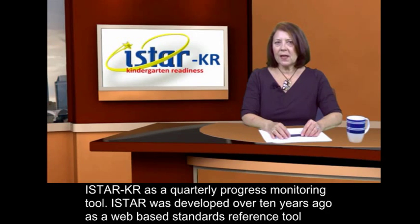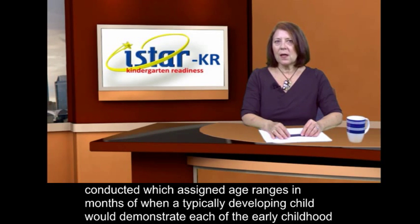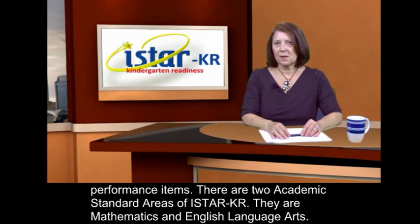ISTAR was developed over 10 years ago as a web-based standards reference tool reflecting child skills from birth to 10th grade. ISTAR KR is a revision of the original ISTAR Early Childhood Performance Items based on the results of a 2006 reliability, alignment, and validation research. In 2009, standardization research of ISTAR KR was conducted, which assigned age ranges in months of when a typically developing child would demonstrate each of the early childhood performance items.